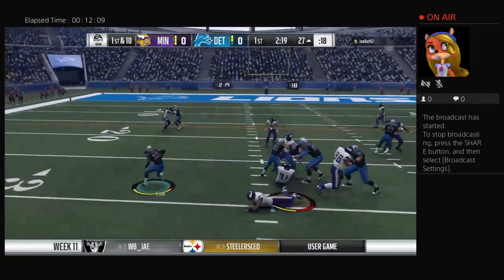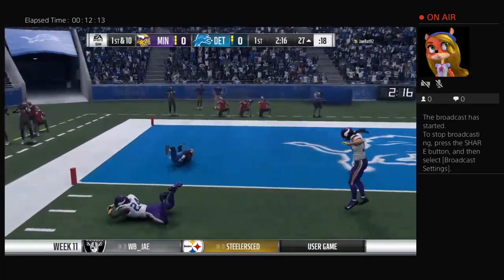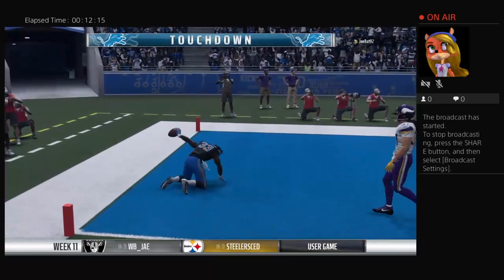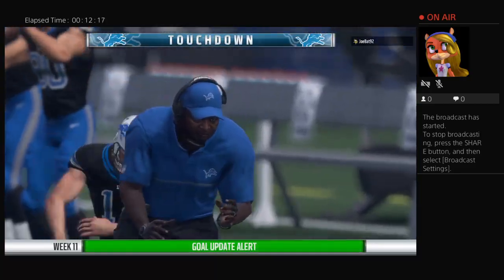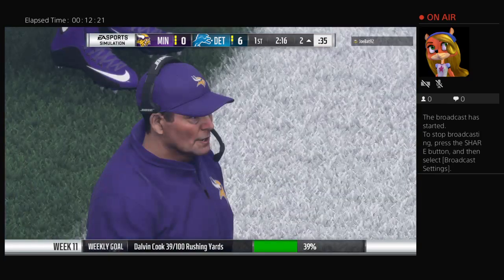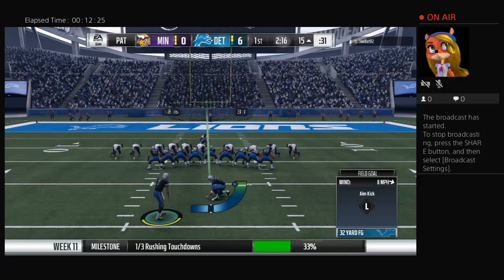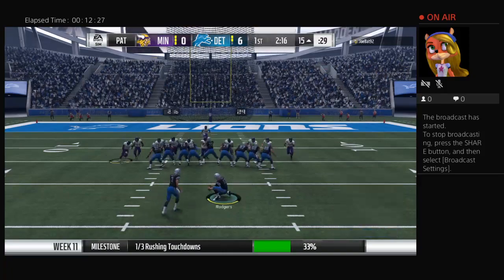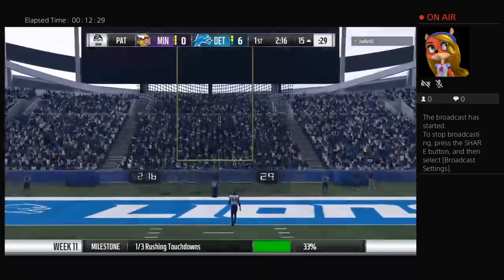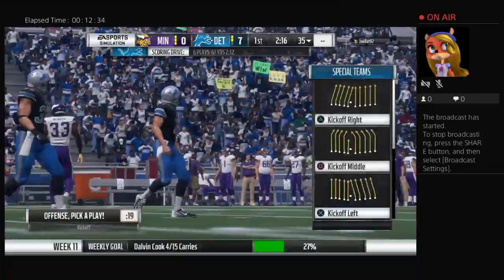They'll run it now out of the gun. And some room to roam now. And he takes this one in for a Lions touchdown. A great play there with touchdown number 8 on the year. And the Lions are going to take a first quarter lead. It's up, it's good, and the Lions lead 7-0.